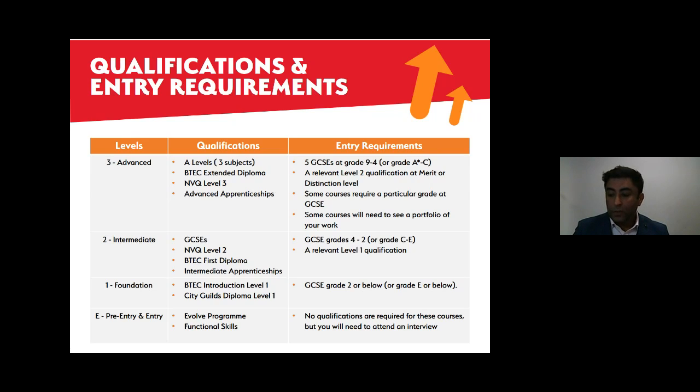So what kind of things do you need to be aware of? Once you decide what subject you're interested in, you need to go and find out about the entry requirements. The entry requirements tell you what you need, whether it's actual grades or your target or predicted grades. And that's quite important as well, target and predicted grades when applying for the course.